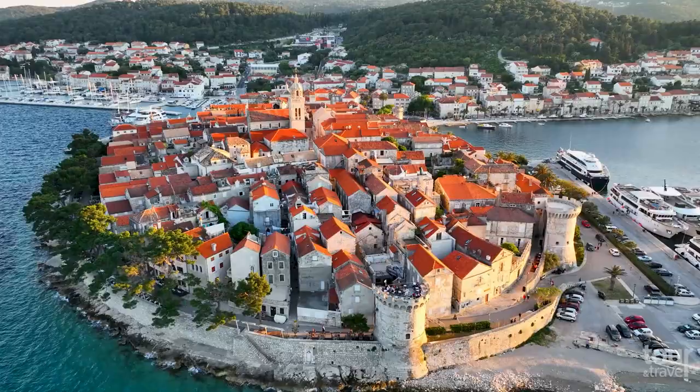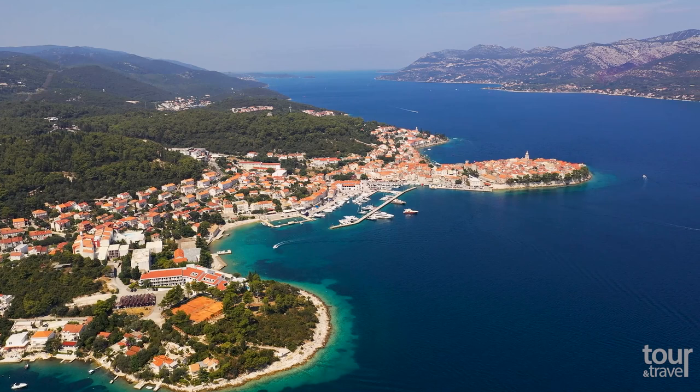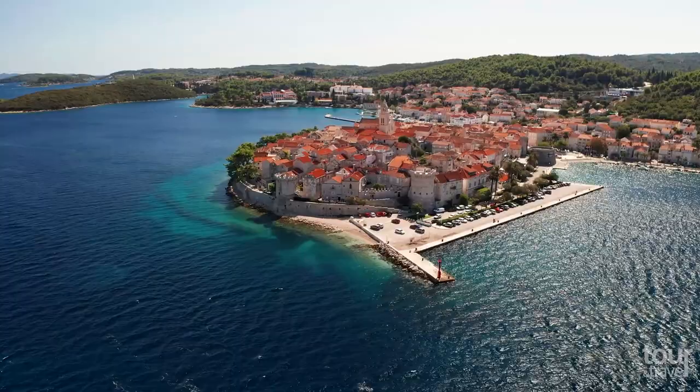Number 2. Korcula Town. Dalmatian Korcula Town, with almost 5,700 inhabitants, is the largest and central city of the Croatian island Korcula, the second most populous Adriatic island. According to legend, the island was founded by the Trojan hero Aeneas or his friend Antenor. The Venetian Renaissance influenced the gorgeous architecture in the city.